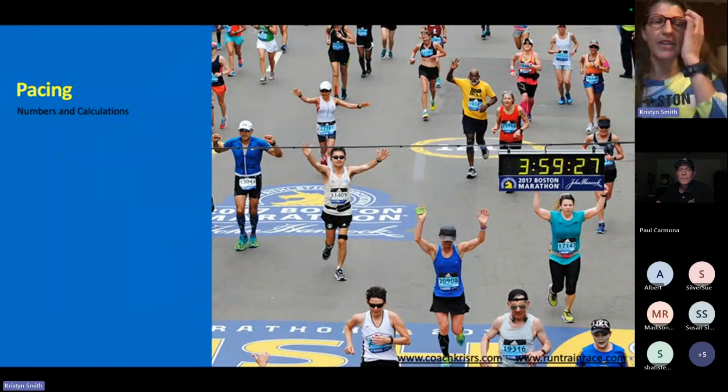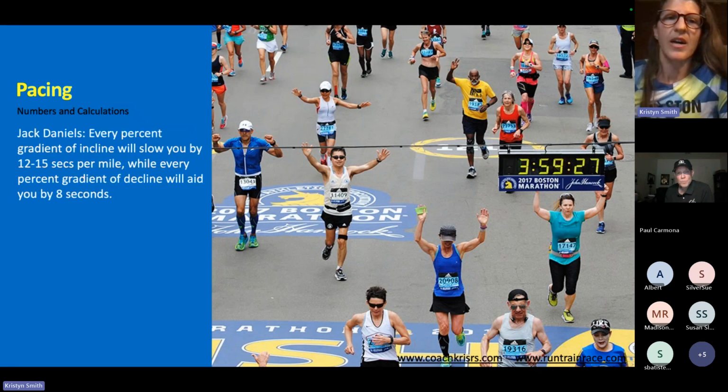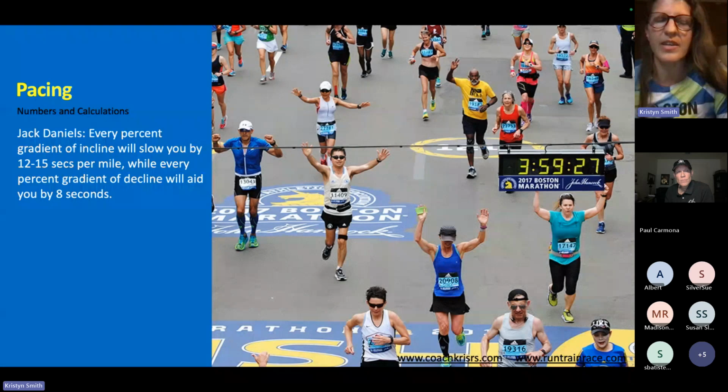All right, so now I'm going to give a couple of tips on overall general pacing and some numbers. This is, again, going into formulas if you want numbers and calculations. This comes from Jack Daniels, who is a famous coach if you don't know. Every percent gradient of incline will slow you by 12 to 15 seconds per mile, while every percent gradient of decline will aid you by 8 seconds.